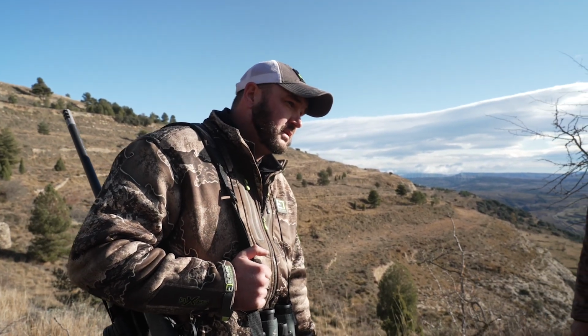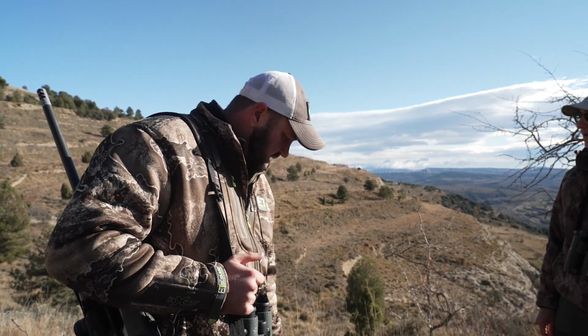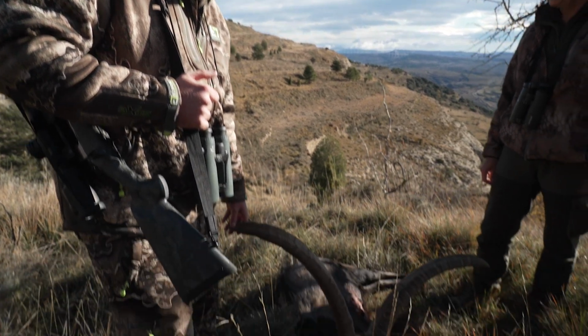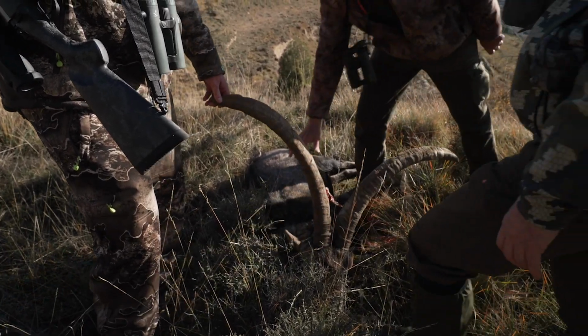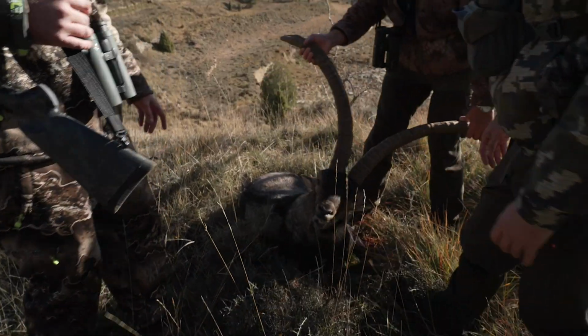I think out of all the Ibex, this is my favorite one, just the shape of them. Yeah, I can understand you. They are so magnificent. Wow. Beautiful cape, beautiful color. How did you feel? Oh, incredible animal.